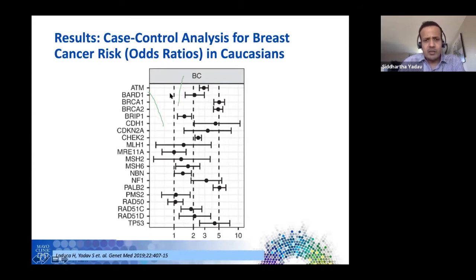So to summarize, your high-risk genes are basically BRCA1 and 2, CDH1, CDKN2A, PALB2, and TP53. Your moderate risk genes are ATM, BARD1, your BRIP1, CHEK2, and then if you go further down, RAD51C, RAD51D. We did not find any association with, even though there was slight with MSH6, we don't think that's fairly significant. So for Lynch syndrome genes, at least we did not find any association with increased breast cancer risk. And that is an area of ongoing controversy, depending on what data you look at.